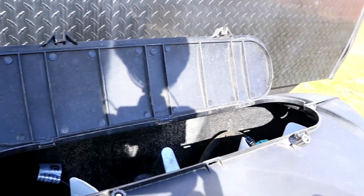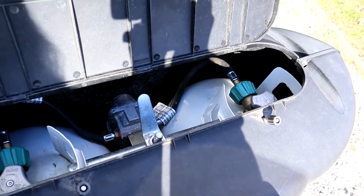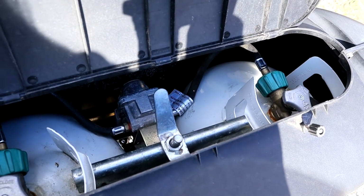All right, here's ours. We have two 20s in here. We always have only one of these on at a time. Some people open them both up so you have all of it at your disposal, but then you have no idea when a tank is empty. So what we do is we keep one tank open and the other tank closed. And then when we run out of propane, we come out here and we switch it to the next tank.